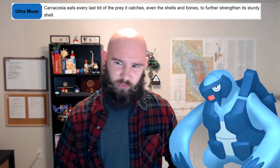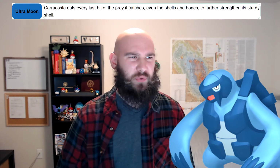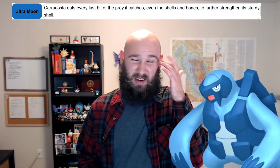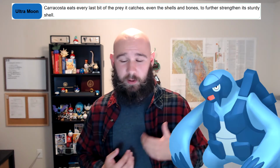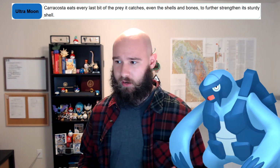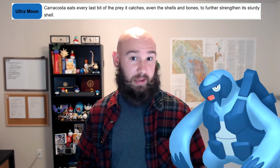I tried to do some research, and yeah, there are some sea turtles that do eat shells, but I don't really know how that would make their shell better. So to my knowledge, that's not really a thing. That would, to me, imply that Carapace's shell isn't actually integrated into its skeleton like a turtle's is, and instead that it sort of secretes its shell in a manner sort of like a lot of mollusks like clams do.